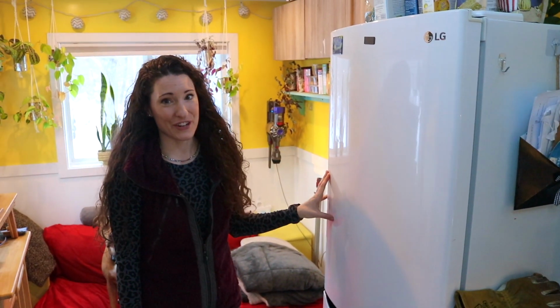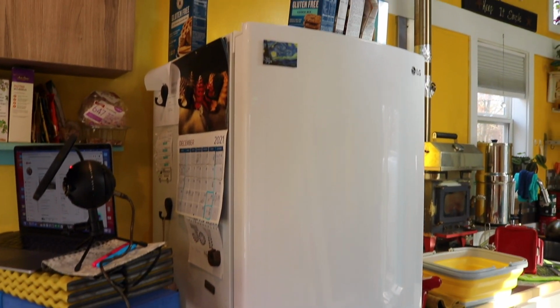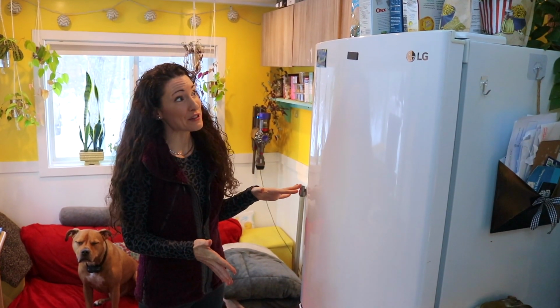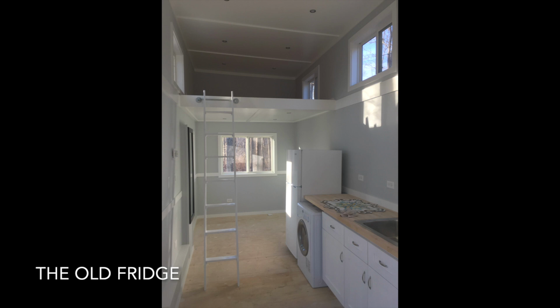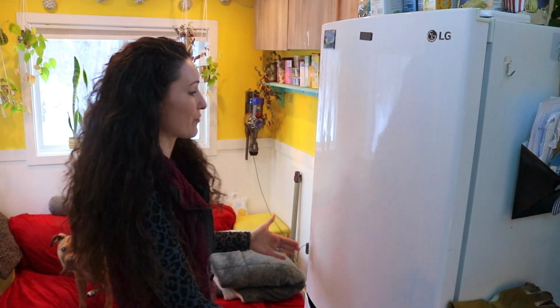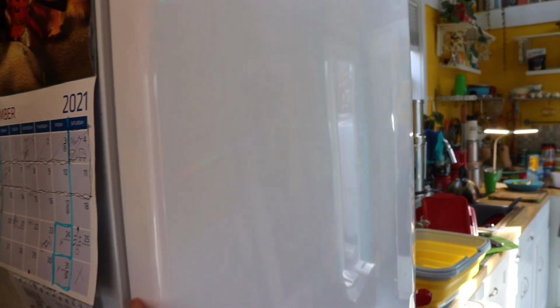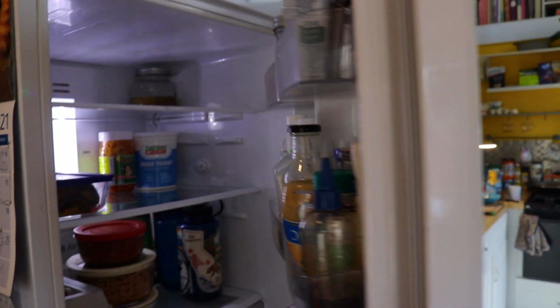This is our refrigerator. This was one of the things that we ended up upgrading in the tiny house, not because we planned to, but because our old fridge broke. And when we were going through the process of figuring out what to replace it with, we decided to special order this fridge that has a taller profile and a narrower footprint, so it fit in the space perfectly.